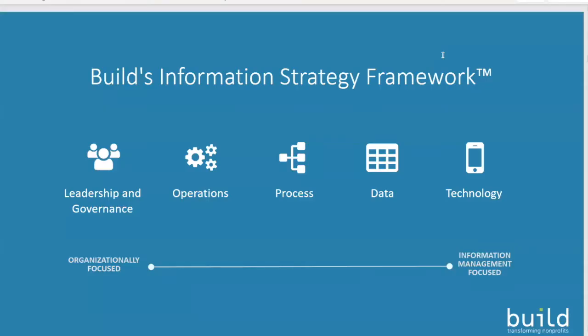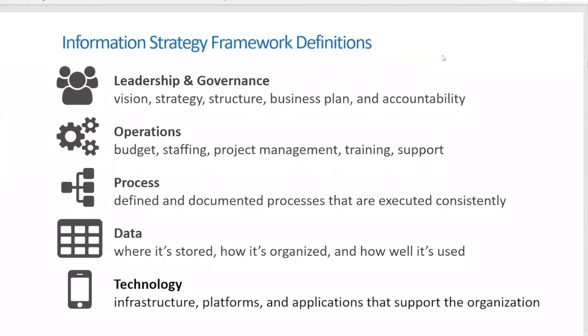So at Build, we often refer to our information strategy framework whenever we start any new engagement. And you'll notice that technology is intentionally listed last. Build believes that the health of any technology ecosystem is a function of 5 key elements. Most technology problems have their roots in the way decisions are made, the way operations are organized, and the quality of processes and data. When those are addressed well, the technological improvement is easier, but it also helps transform your organization's habits and culture in ways that allow you to make the best use of technology.